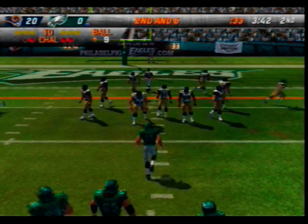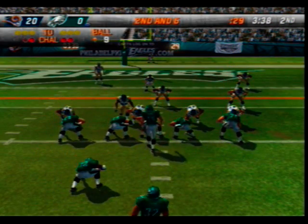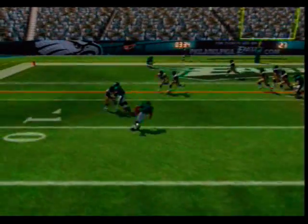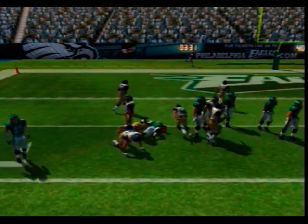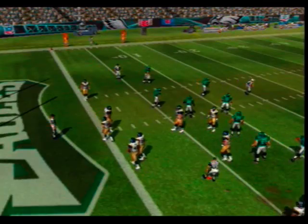This drive is 9 yards away from a touchdown. 9 yard line. Going to the left. Nelson is there. Harris on the stop at the 5. Harris picks up some tough yards there.